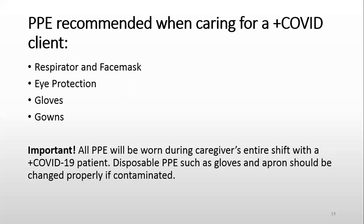Combinations of layering pieces of clothing can be considered. Preferable features include long sleeves and closures, such as snaps and buttons, that can be fastened and secured. Example, lab coat or similar clothing. These are single-use items, must be removed after leaving the care area, contained in a garbage bag and safely laundered.